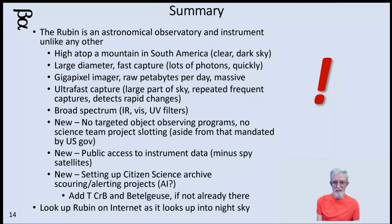They're going to put up a citizen science site where average people can sign up to say, hey, I want you to go looking for this. But I don't see any definition on that yet, so we'll see how that turns out. But the links are coming up. Do look at the links and look for the Rubin on the internet and look up as it looks up in the sky.